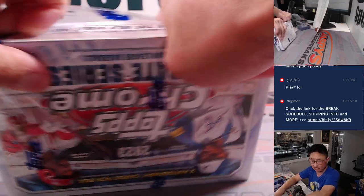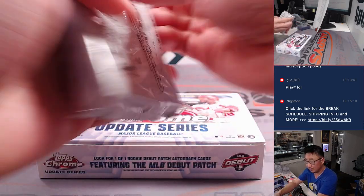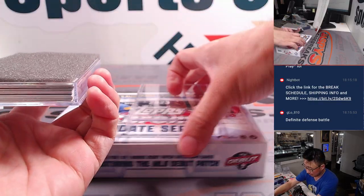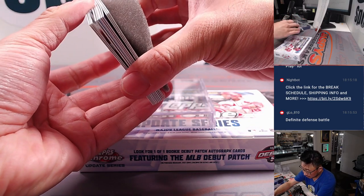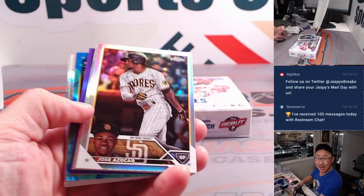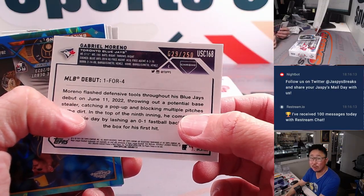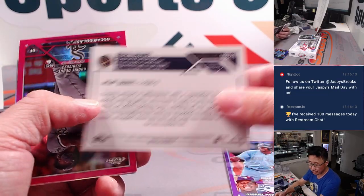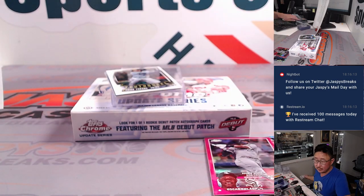All right, final box. Appreciate everybody getting in. I did load up another case of this, so get your teams before someone else does. Gabriel Moreno to 250. Purple Chrome, Bryce Turing. Gabriel Moreno for Toronto. Eric has the Blue Jays. Bryce Turing to 175 goes to Steve and the Brew Crew. The Colossus to 399 will go to Joe. And the White Sox.